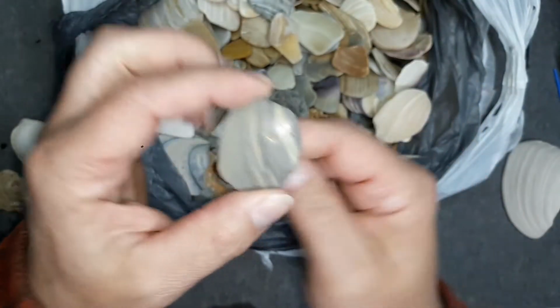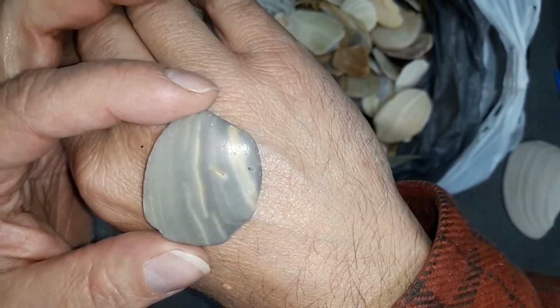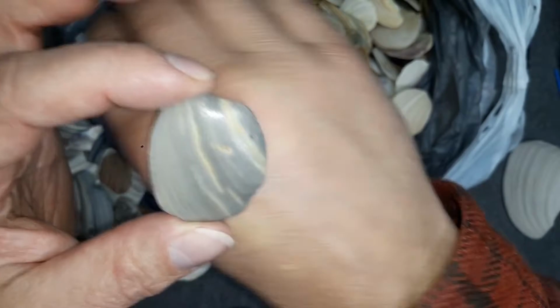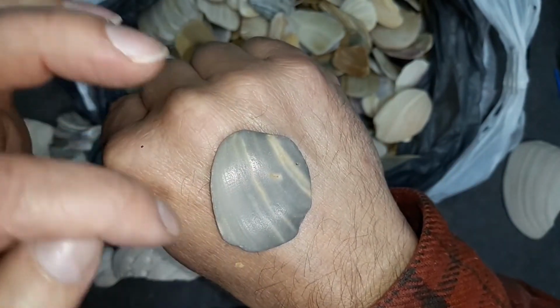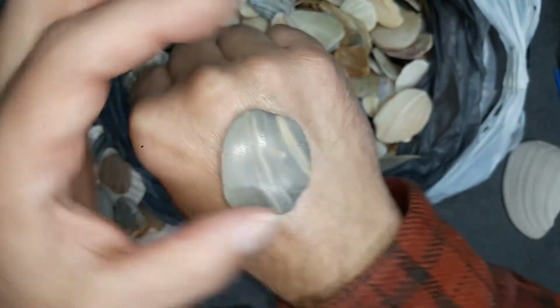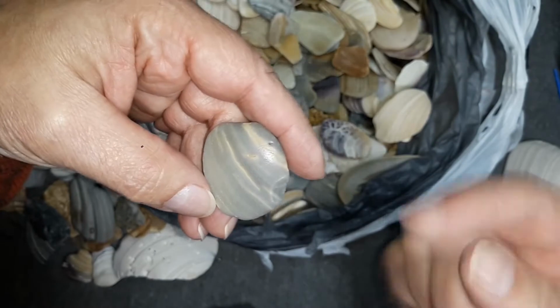Here's one of the ones I really like. You know, it's got the grays and the beiges going through it. This one's almost nice enough it could be rounded off and turned into a pendant set into a silver bezel. Don't know if you can picture that in your mind or not. I can.